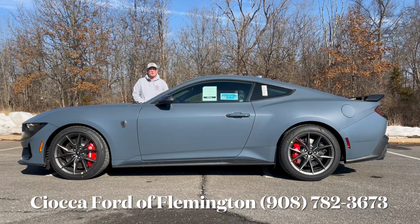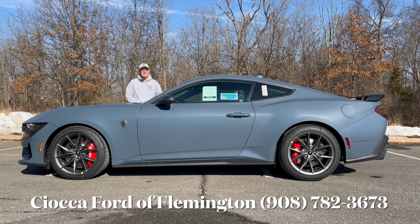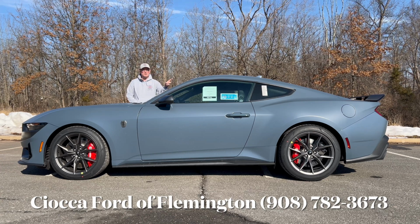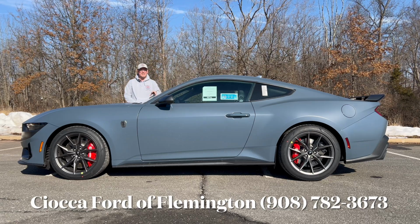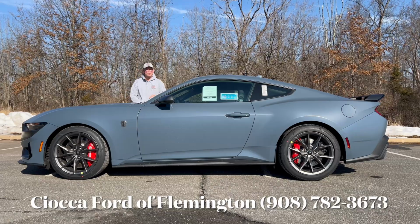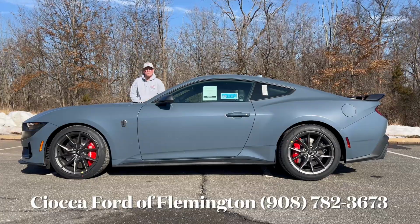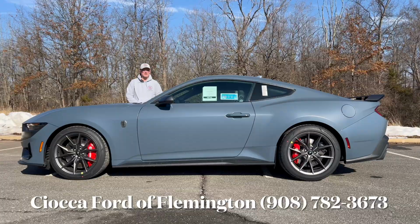Well, we're back here at Ciocca Ford of Flemington in Flemington, New Jersey for the second straight day for our second straight Mustang. But this one, we're outside and we can drive. Yesterday we saw the 60th anniversary GT Premium Convertible Mustang. Today, a 2025 Ford Mustang Dark Horse Premium with the Vapor Blue paint and of course this big, huge $6,000 clear matte film option on this thing.